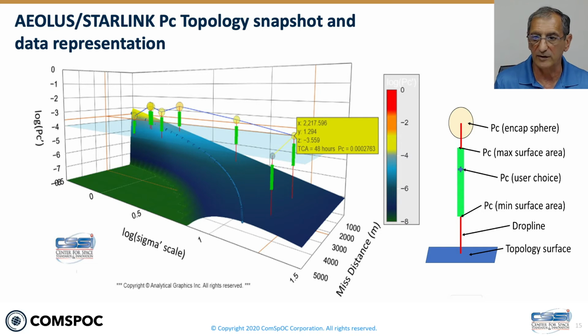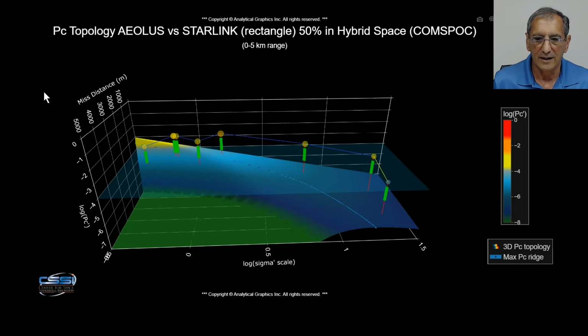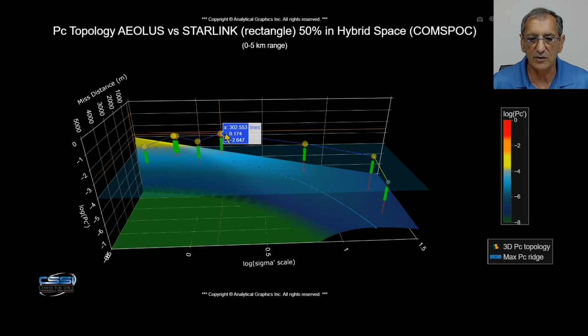The legend on the right reveals the data's representation. Let's take a look at the Pc topology tool. The Pc topology tool displays all the probabilities, missed distances, and covariance scalings on a single axis. It also shows where the calculations fall relative to the dilution region. Starting here, emanating from the yellow line is the very first, oldest piece of data. Moving along on the blue lines shows the sequence.